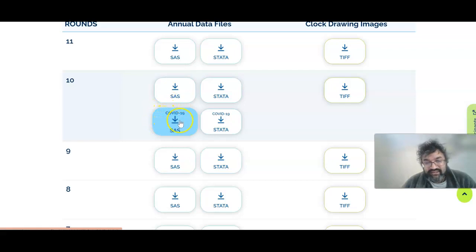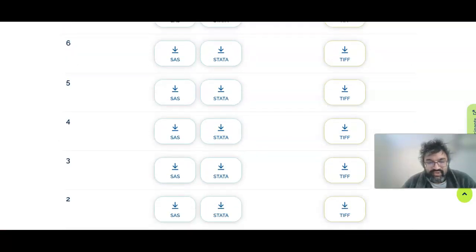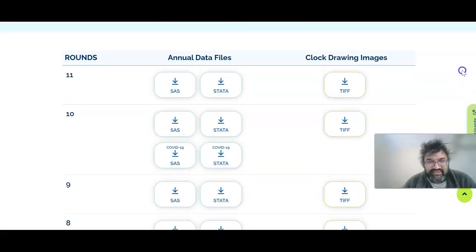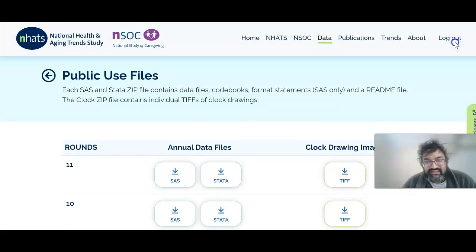Something else I want to uniquely point out is that for COVID-19, the SAS version actually has information on this. So here are waves 1, 2, 3, 4, 5, 6, 7, 8, 9, 10, 11. So there are 11 rounds.